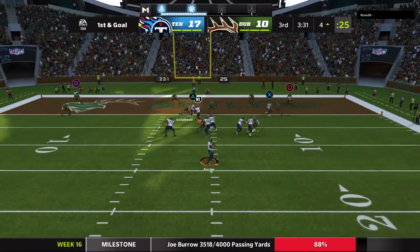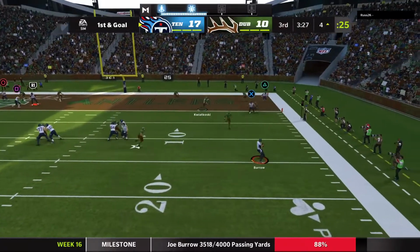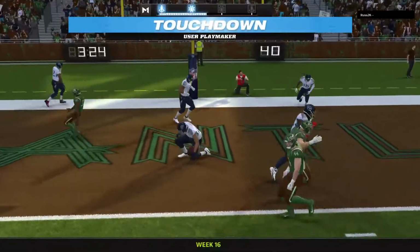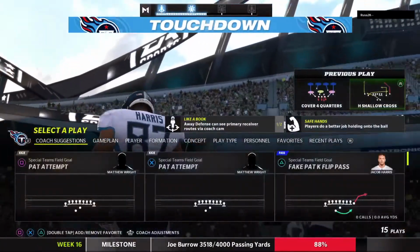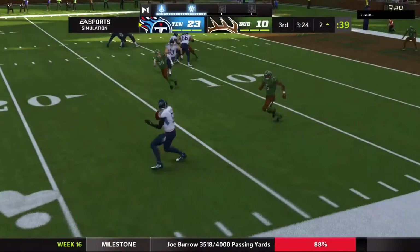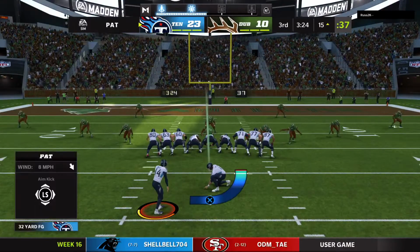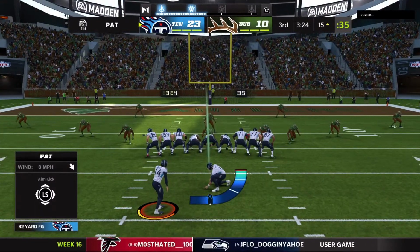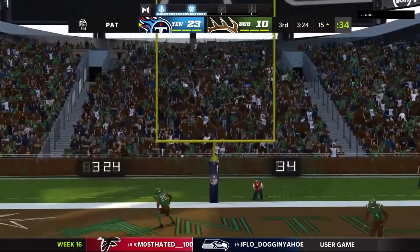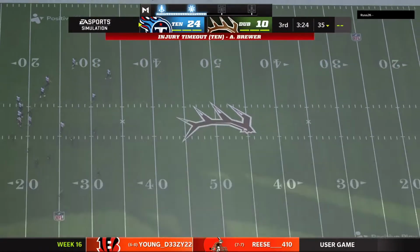Now it's Burrow. Flushed out right. Got a man, and it's taken in for a Titans touchdown. Jacob Harris, his 2nd TD of the game and 16th on the season. And the Titans take the opening kickoff of the 3rd quarter and drive right down the field to extend their lead. Extra point right down the middle, and the lead now up to 14.